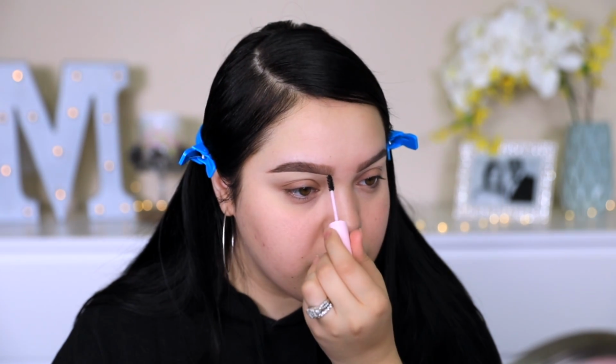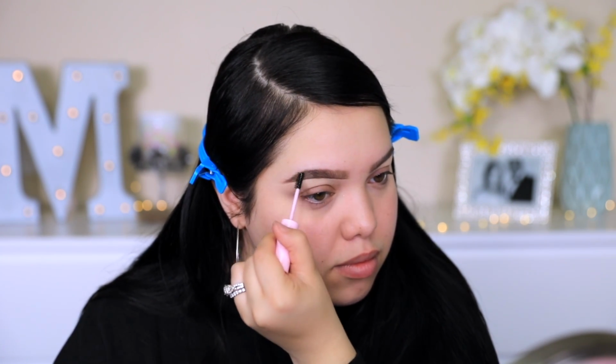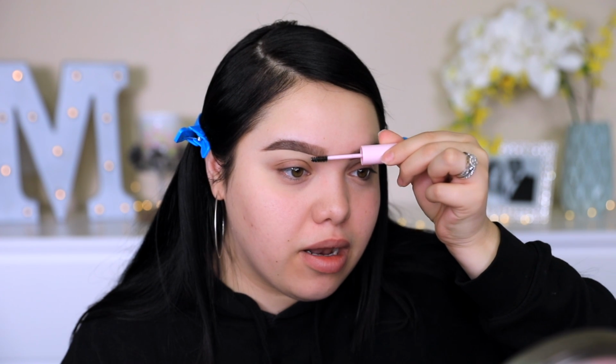You definitely should. I can't even imagine how beautiful full brows would look with gel, but I think it's a little thin. It's not thick enough for me. Maybe I just need to, like I said, wait it out for it to thicken up a little bit to really grip those hairs. Oh, there you go. I think I just needed to coat it a little more.